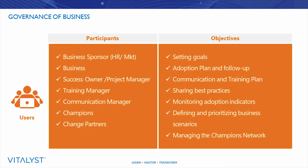Your strategic business governance deals with how users throughout your organization will be using new technology. This is outlining strategies to get your employees up to speed and informed about the new technology and trained to use it. We'll talk a little more about business governance when we dive into change management later in the webinar.